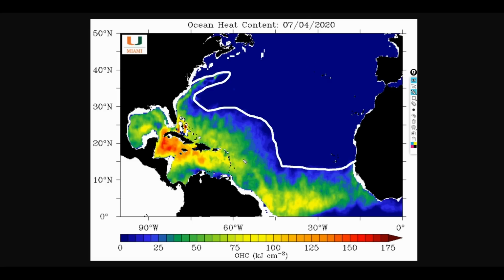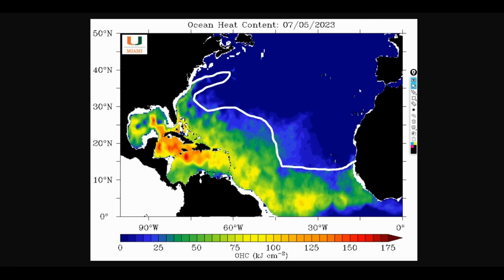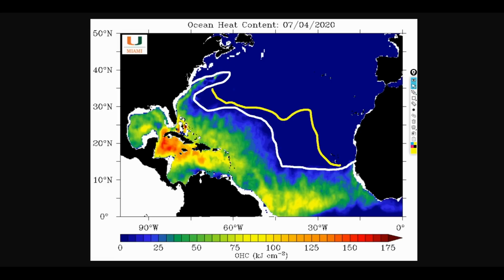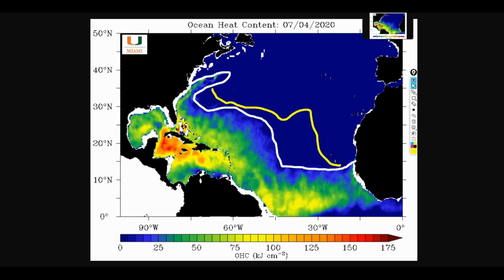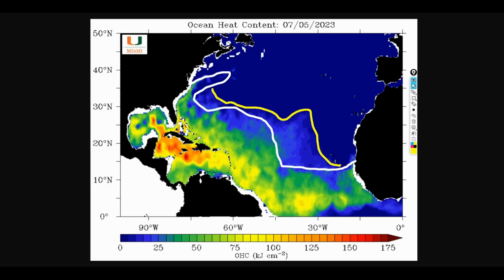Okay, now, and also pay attention to the Gulf of Mexico over here too, okay? Let's put this into motion. Let's take a look at now. Are you all ready for this? Boom! I mean, seriously. Look at the change over here. I mean, upper ocean heat content is much further north. The yellow line is now, look at the change. I mean, that is absolutely indescribable.